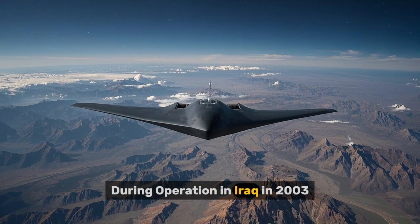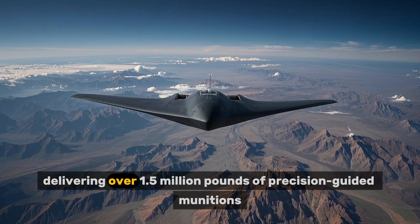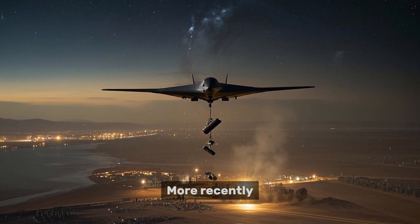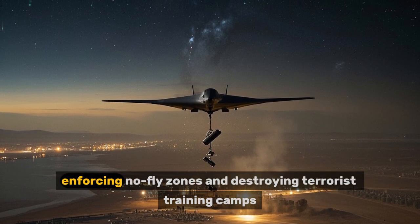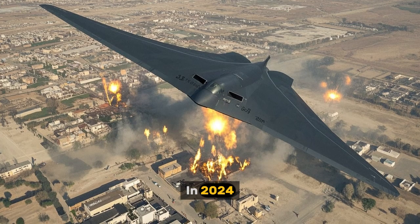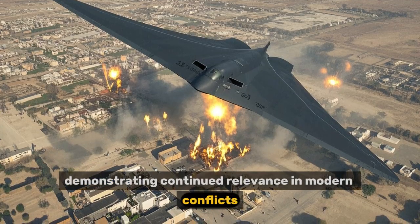During the operation in Iraq in 2003, B-2s flew 49 sorties, delivering over 1.5 million pounds of precision-guided munitions. More recently, B-2s operated in Libya in 2011 and in 2017, enforcing no-fly zones and destroying terrorist training camps. In 2024, they struck Houthi targets in Yemen, demonstrating continued relevance in modern conflicts.